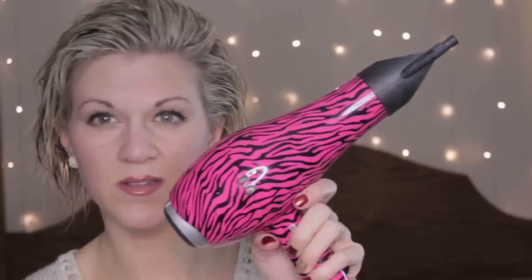This is my hair dryer. This is the NUME hair dryer that was sent to me, I don't even know, maybe 2 or 3 years ago, and it's an ionic hair dryer. It's got 3 speeds and it's pretty fabulous, actually. I love it. That's NUME.